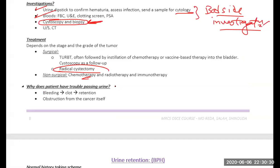Okay. Why does this patient have trouble passing urine? Well, I didn't actually, but if he did, then it might be because of clot formation from the bleeding, which caused some retention, or it might be obstruction from the cancer itself. Does that make sense? Okay. Yeah. Really good, Dr. Mohammed, really good.